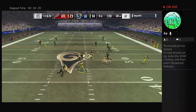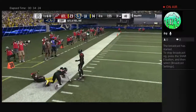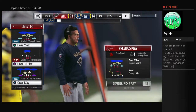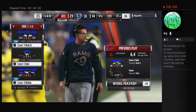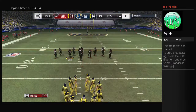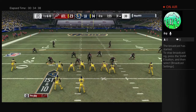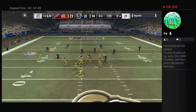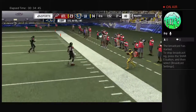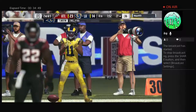On first down, it's gone. He's got quick. And he is out of bounds, just a yard or 2 shy of the 30. Give him 16 on the pickup, and it'll be a Los Angeles first down. Goff, on the right side, this is Austin with a catch. 5 yards on the pickup, and that'll bring up 2nd down.